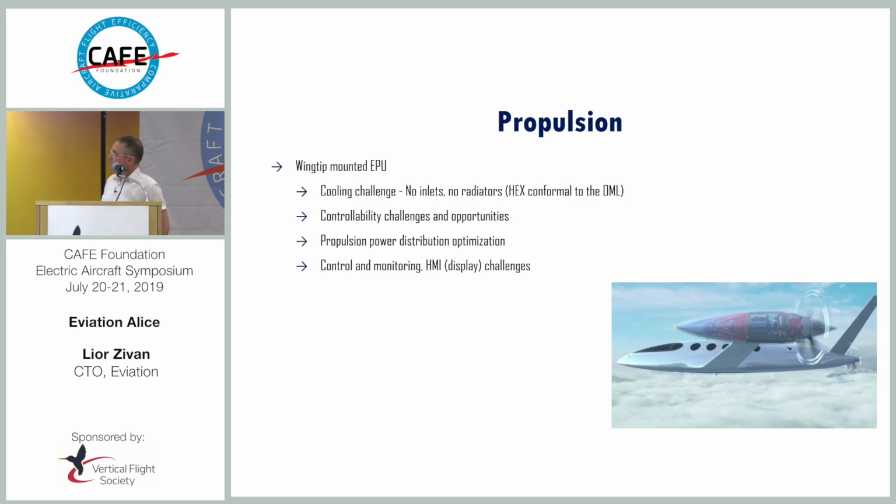Those wingtip propulsion units, on one hand, generate counter-rotating vortices, so that reduces the drag, but on the other hand, that generates new controllability issues. One engine inoperative. So what do you do when one engine cuts for some reason, although they are all dual redundant all the way? Bird strike issues. So those were the things that we had to deal with in the development to make sure that we keep it safe.